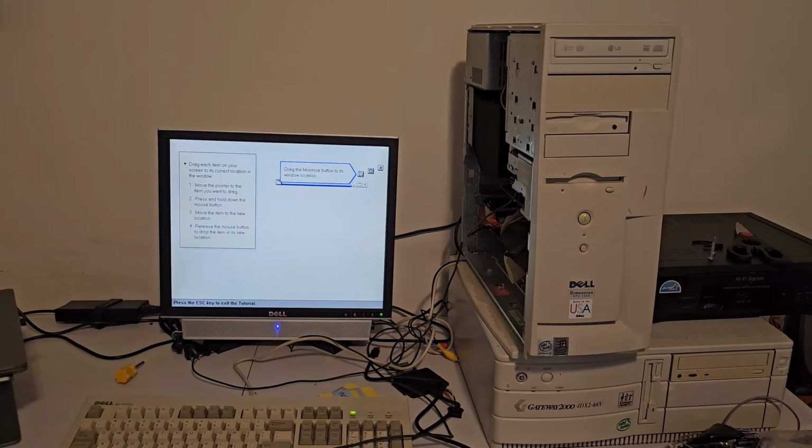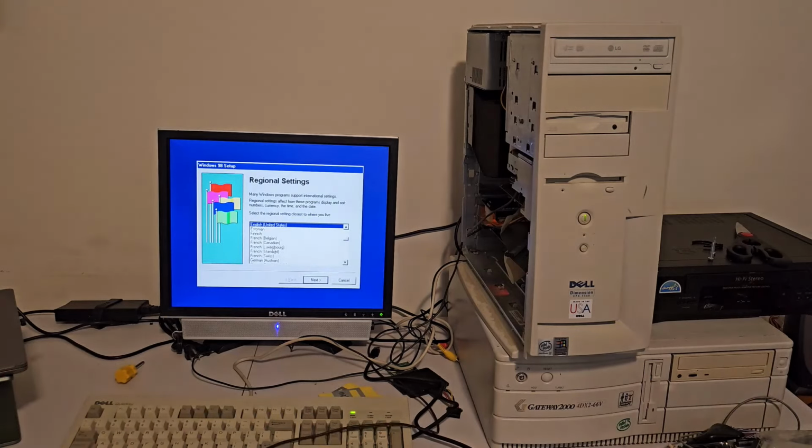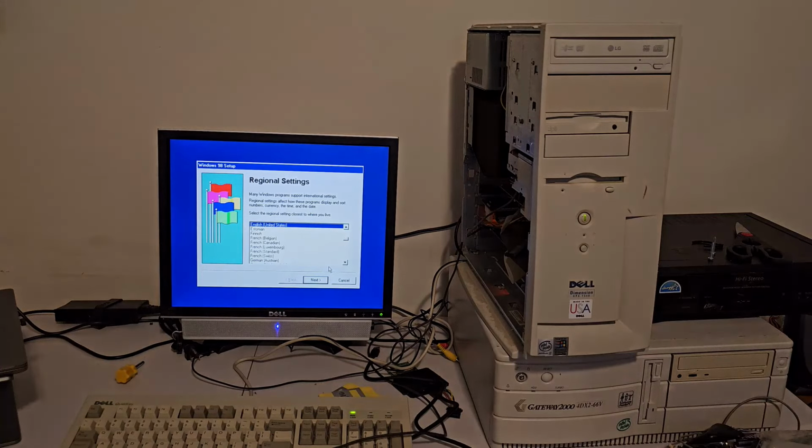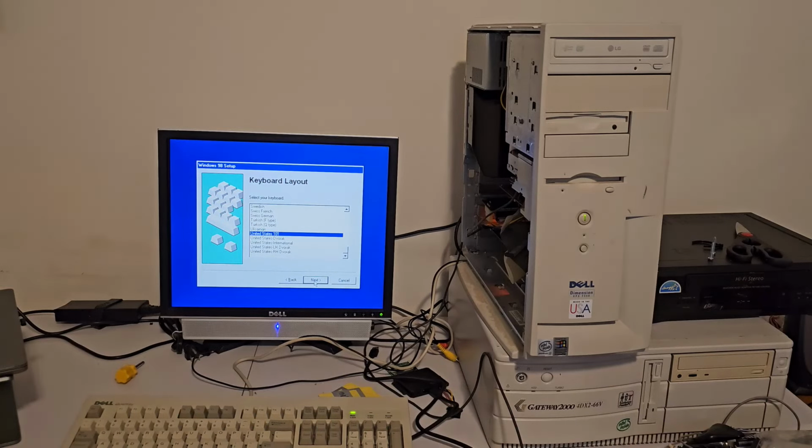Okay. Packard Bell did it better. Exit, for love of everything, exit! Okay, regional settings, I'm in the United States. US 101.